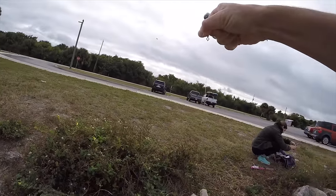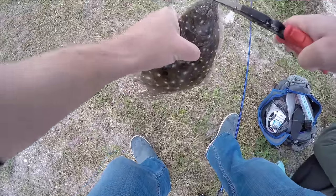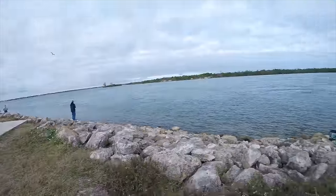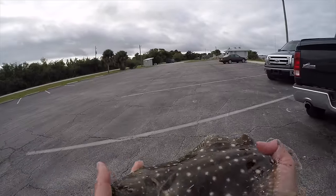Man, they do not hit it very hard. Half the time, you don't even know they're on. Man, he's got lockjaw. They do not want to open their mouth. There we go. Yeah, I rinse him off. He's all sandy. Keeper number two going in the cooler. Nice 14-inch fish.